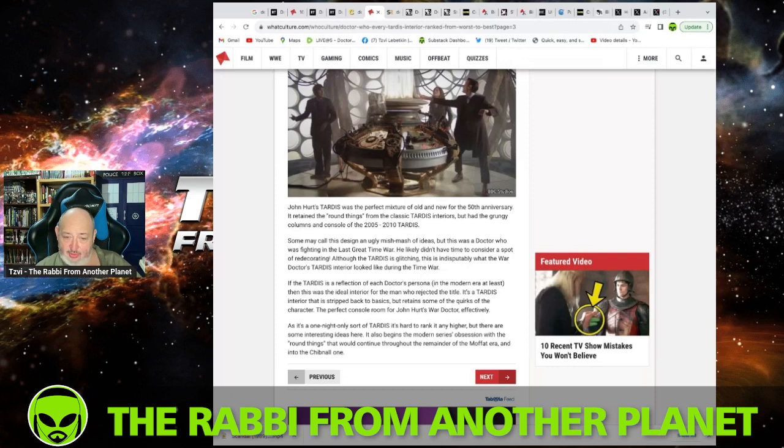Okay, if the TARDIS is a reflection of the Doctor's persona, in the modern era at least, well, I think okay, fine. I think they kind of started with season 14, don't you? Like, that was very much a reflection of the Holmes Hinchcliffe era. It's a TARDIS interior that's stripped back to basic, but retains some of the quirks of the other character. The perfect console room for John Hurt's War Doctor. Well, he didn't need it to be so big because I didn't imagine he had many people around.